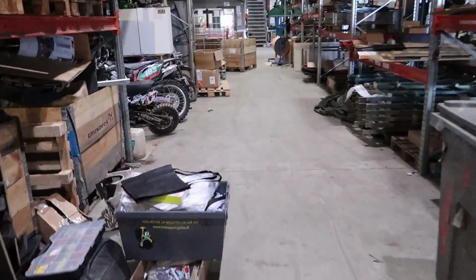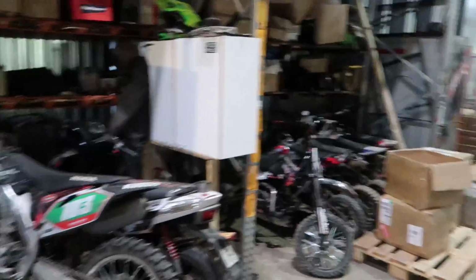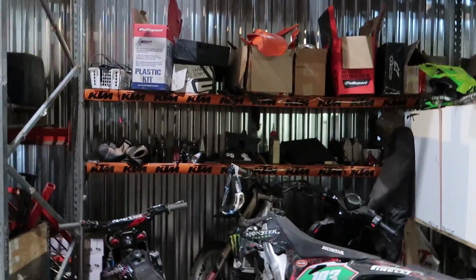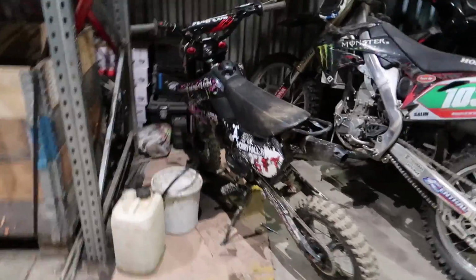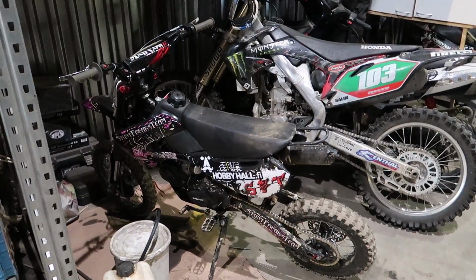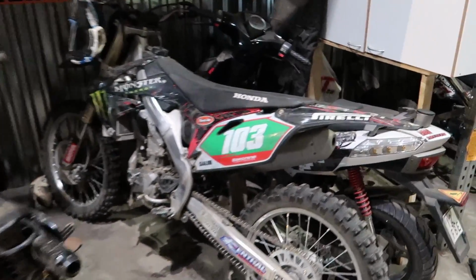And if we continue here, this was actually our old garage. There was Juha's and this was mine. Now they are full of my KTM stuff over there. And there we got a mini cross bike. This bike is a Madco Minicross 125, 4-stroke. That there is our friend's Honda 250, 4-stroke.